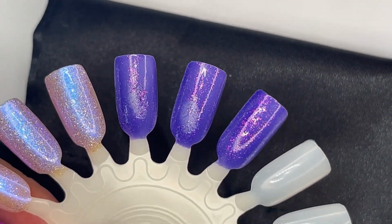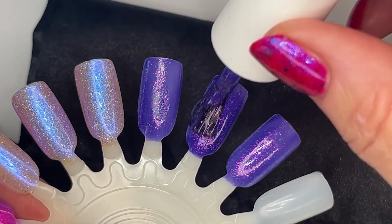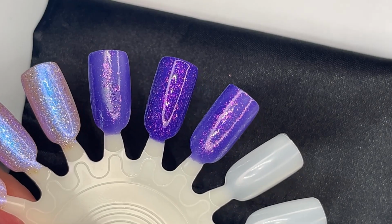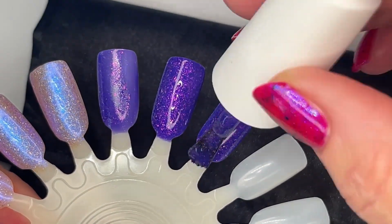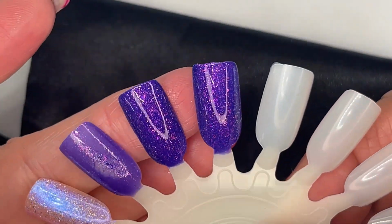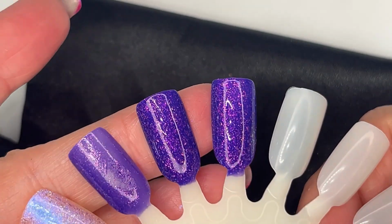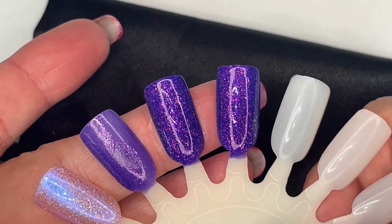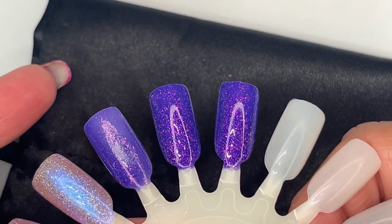All right, and then up next is the Mind Matters, and I stuck my finger in two of them, so ignore that. That was my fault. We'll put on a second coat. Oh, that just deepens that up so beautifully and just adds in even more of those flakes. Again, mostly I'm seeing the pink, but under these lights. But I think that you'll probably get a little bit more shift in natural light or lower light. Gorgeous. And that is pretty close to what it looks like.